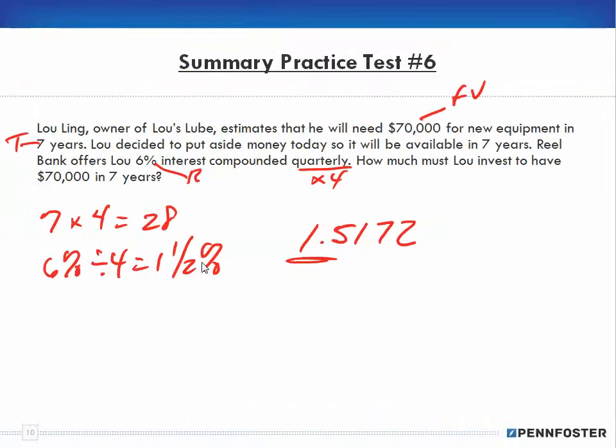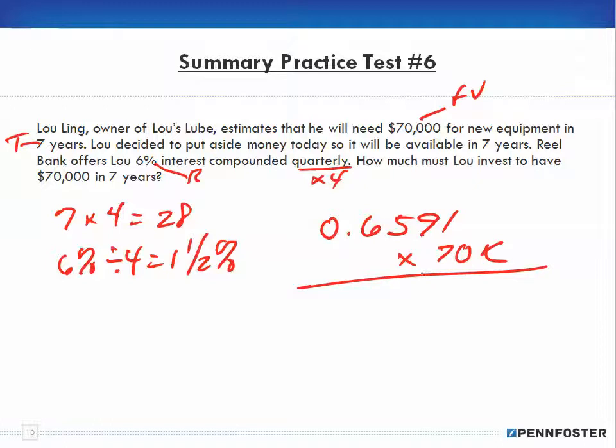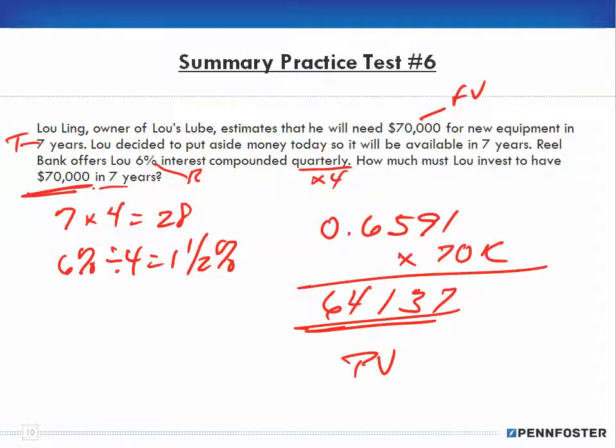So back down, and like I said, even though I made that mistake, I was able to erase that. I was able to catch myself because I know the factor has to be less than 1 going from the future to the present. So I needed to be looking at the present value table, and I multiply that 0.6591 by the 70,000, and I end up with $46,137 as the present value I need in order to have $70,000 in 7 years.